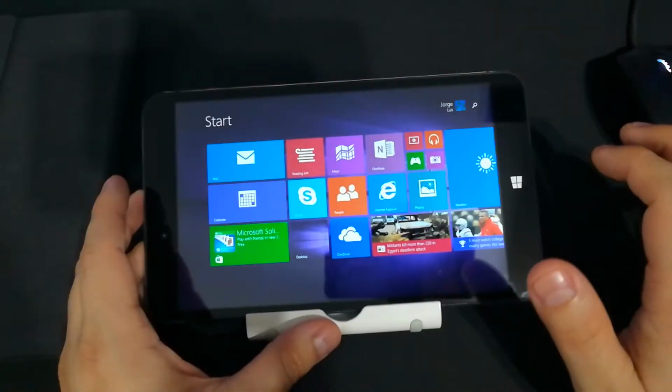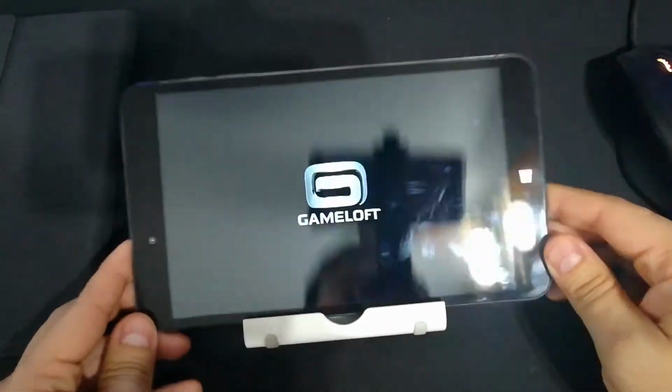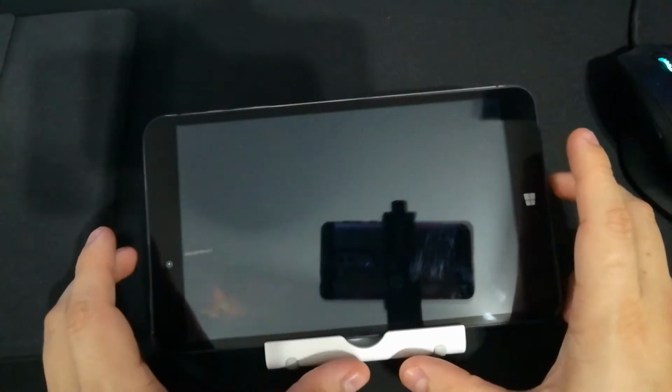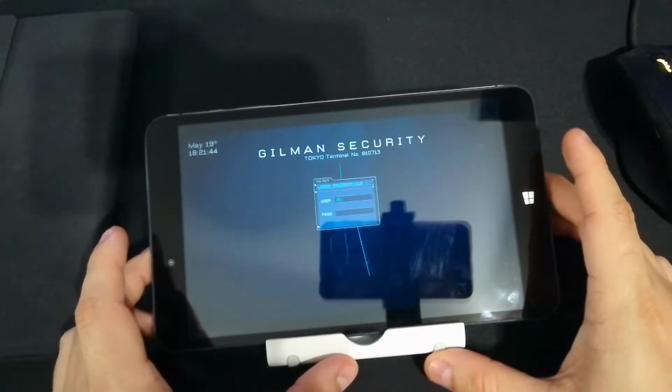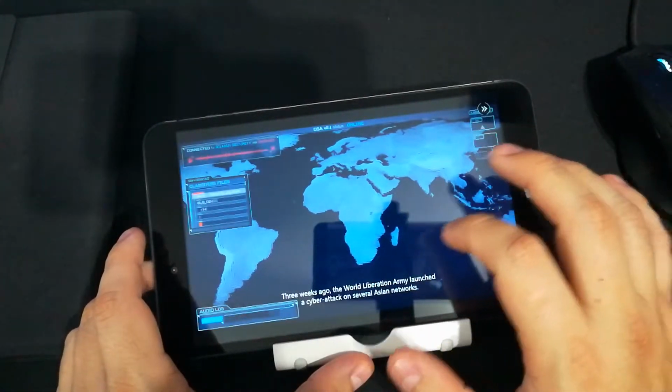So I haven't checked out the game yet, but let's give Modern Combat FPS a shot to see what this is all about and how well it runs. Okay, so we got a fake Call of Duty thing going on here.